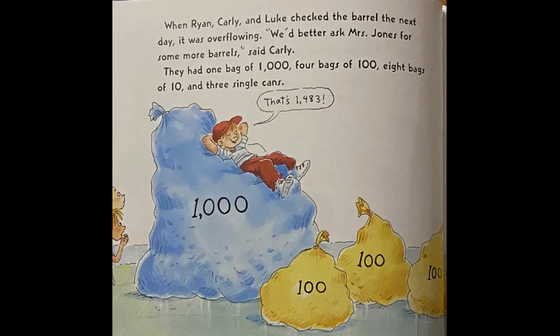When Ryan, Carly, and Luke checked the barrel the next day, it was overflowing. "We better ask Mrs. Jones for some more barrels," said Carly. They had 1 bag of 1,000 cans, 4 bags of 100, 8 bags of 10, and 3 single cans. That's 1,483.